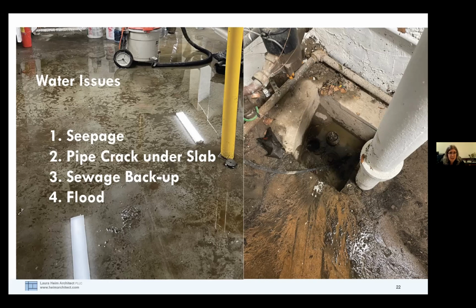First, there's seepage. You know, the houses are old. The water comes through the concrete walls, up through the slab. That happens. Pipe in our houses, often the water, and in my office the same thing, the water comes from the roof down through a pipe in the building, under the building, out to the sewer system. That's common. My house does that also. So if there's a crack in that pipe, it's also going to cause issues in your cellar.